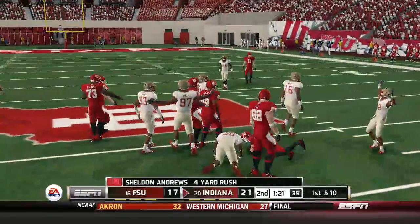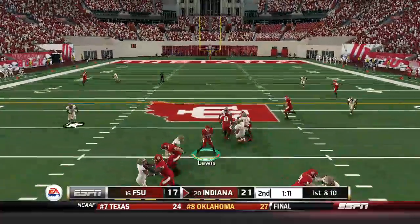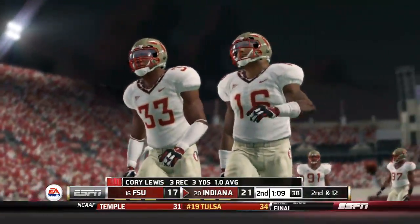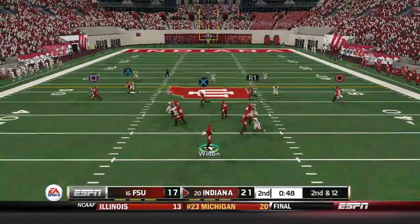He makes it to the 42-yard line. Makes the catch, and the defense is all over him. They bring him down for a loss. They'll spread the field here. Let's see what the defense does with a 5-wide outlook.